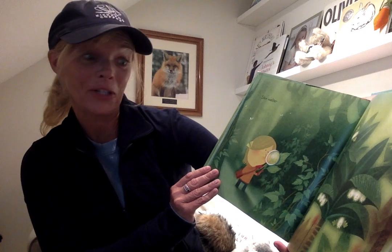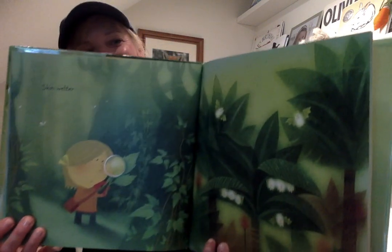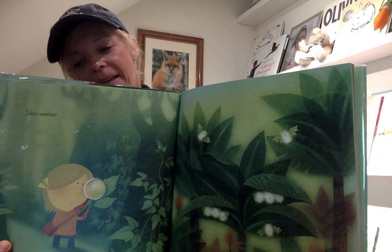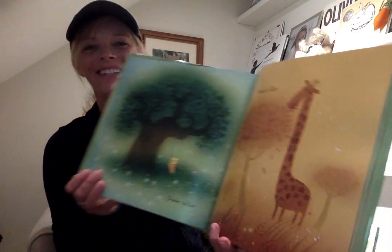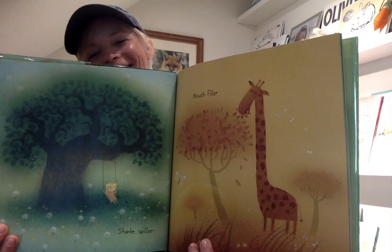A skin welter and a bat shelter. You see that? I love the pictures in this book. A shade spiller and a mouth filler. Look at that giraffe chomping.